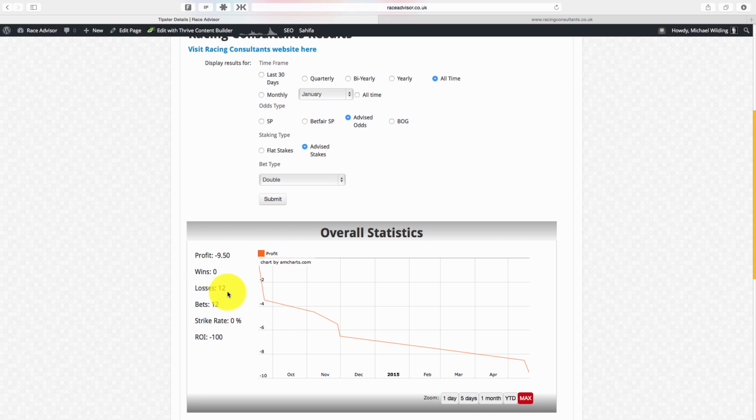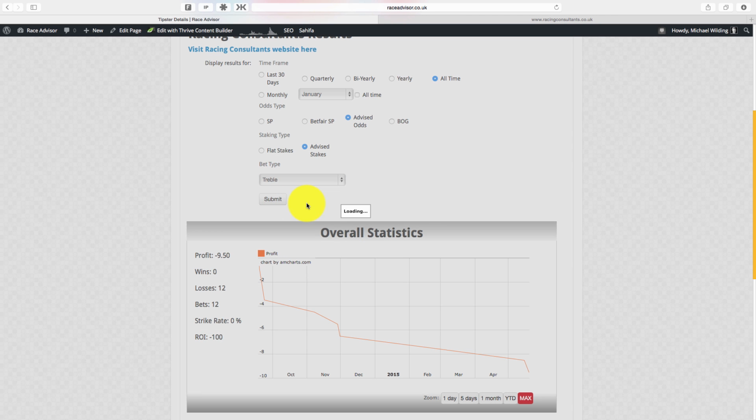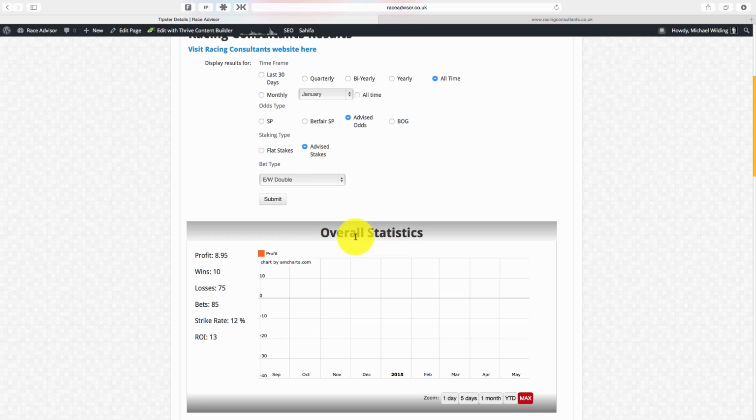I'd like to see maybe another 50 or 60, or up to 100 at least, really, probably bets come in. That would be my ideal, and see where it stands then. But I'd just be paper trading those in the meantime. I'd be monitoring them rather than actually placing money on them. There are no trebles. I think there were some each way doubles. Let me have a look. Yeah, okay, so we've got some each way doubles.